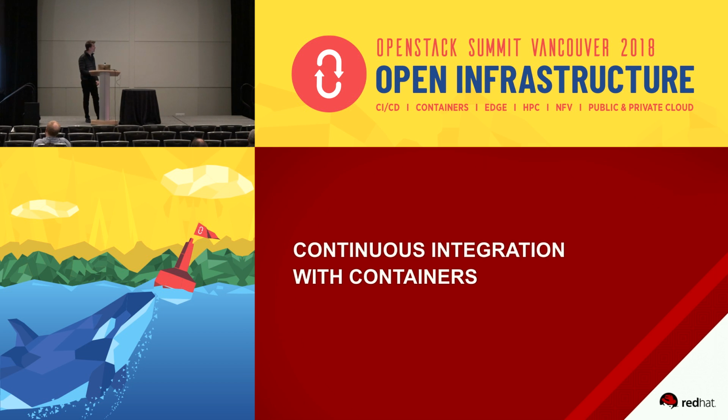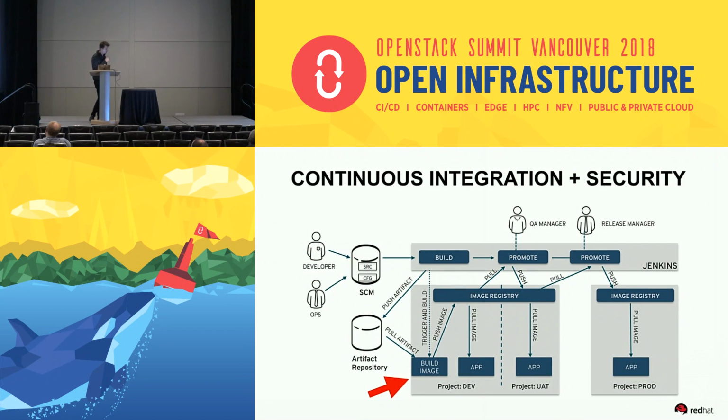Next, continuous integration with containers. Right, so this is a typical CI/CD flow with containers. You have your developers, your operations folks checking in your build files, your source code, and then you go to a build phase. Best practice is to leverage build images. A build image is a version-controlled image that knows how to build your source code. And it can output a container image.